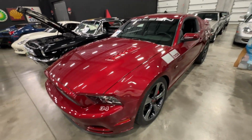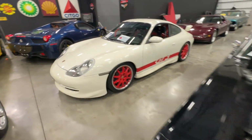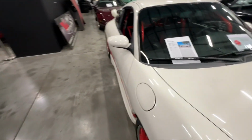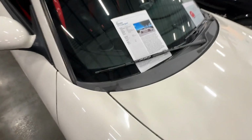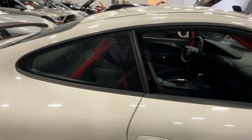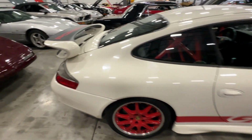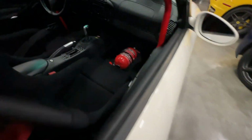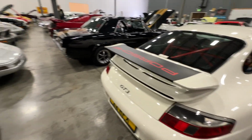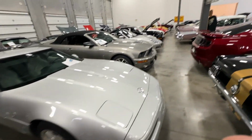Here's a Saline 302. Another Mustang. There's a GT3. I think it's a 99. The 99 GT3 Club Sport. Got the cage in it, fire extinguisher, suppression system. See down here. Excuse me, I'm still getting over it, inhaling rubber for the last 3 weeks at the racetrack.